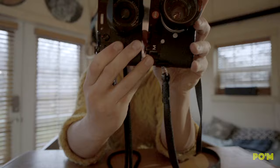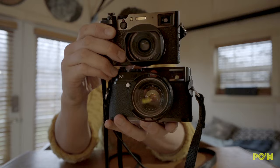It's small enough. But at the end of the day, it is a very similar size to my Leica. And so the question that I have for myself is really, is there a place for both of them in my kit?